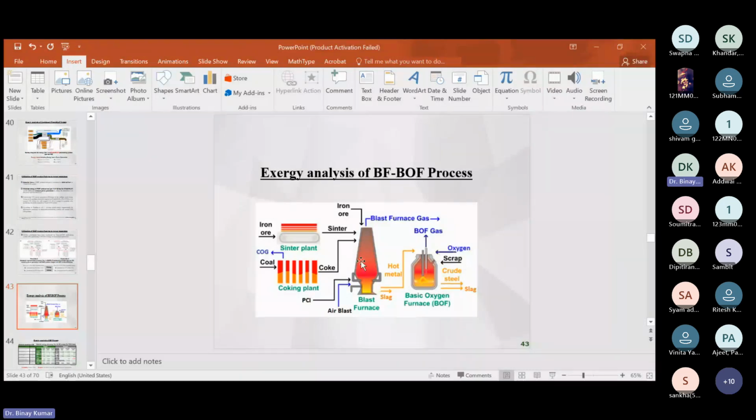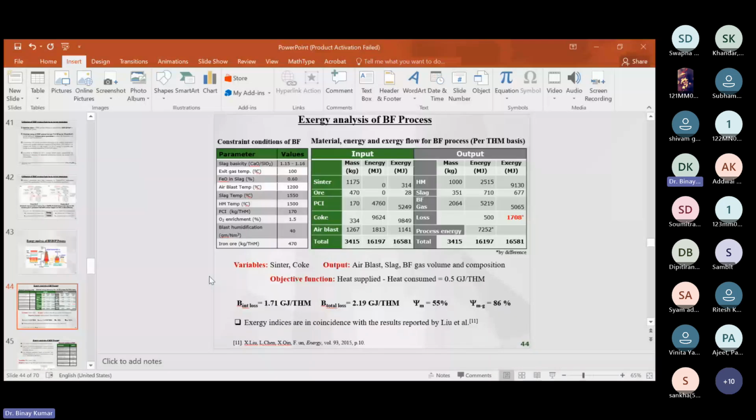Now, for analyzing the exergy flow in the blast furnace, a thermodynamic model that was developed earlier by some other team member is utilized. And this table shows the material, energy and exergy flow of the blast furnace, and all these values are on a per ton of hot metal basis. And this table shows the constant conditions considered for the blast furnace operation, like the slag basicity is maintained at 1.15 to 1.16, and similarly the FU and slag is considered 0.6, like that.